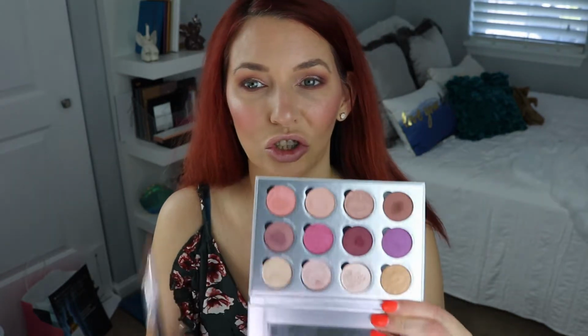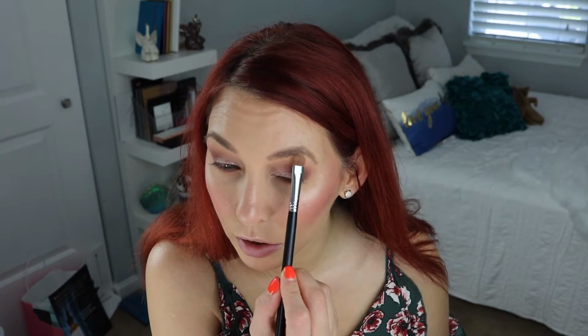Anyway, there's not a brow bone color. I don't like to use shiny, sparkly stuff as a brow bone highlight. So what I'm going to do is use my Too Faced Just Peachy Mattes, and I'm going to go in with this white down here. It's called Peach Meringue.